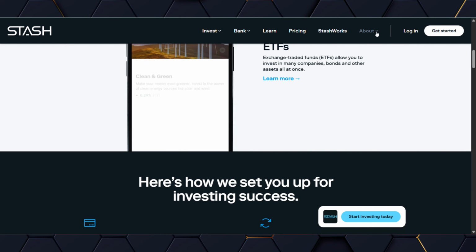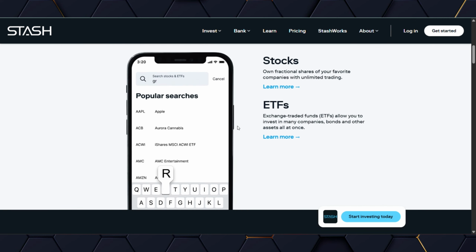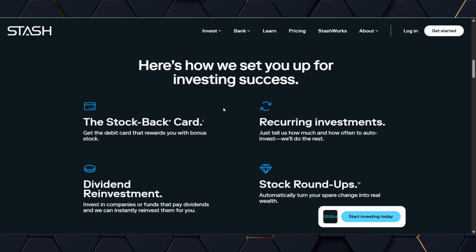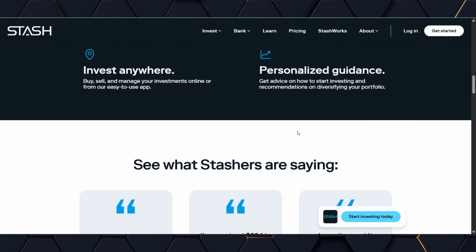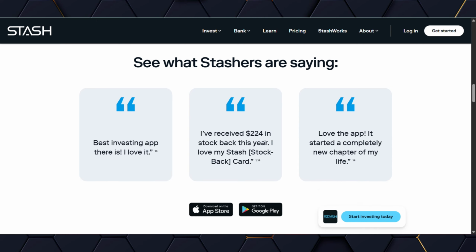diversify your portfolio easily. An interesting feature of Stash is its educational content. Each plan provides users with personalized advice and resources tailored to their investment goals. Whether it's understanding the basics of investing or diving into more complex strategies, Stash equips you with the knowledge to make informed decisions. One of the standout features is the ability to start investing with as little as $5.